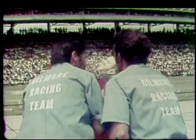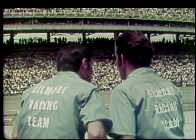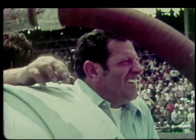Fuel begins to be a major concern. With the limit of 325 gallons, there is a possibility that some cars will not make the full 500 miles. A miscalculation on Jim Hurtubise's fuel consumption puts him on the sidelines. Mario Andretti in number 9 runs out of fuel on the backstretch and barely manages to coast into the pits. With the help of his crew, he makes it and takes on a fresh tank full.